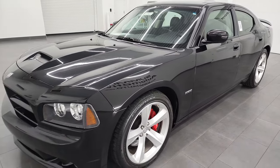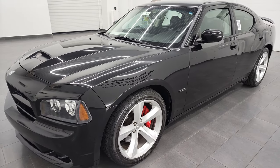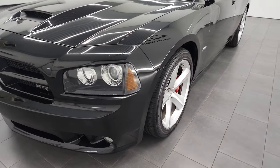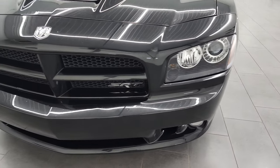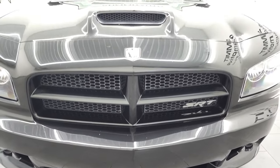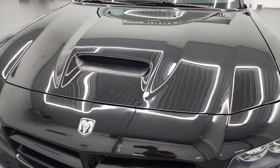It puts out 425 horsepower. This car has been fully safetied and inspected by our service shop, has a fresh oil and filter change. All the fluids have been checked and topped off, and this car is 100% ready to go. I'm gonna go all the way around, inside, start it up, take a look under the hood, take a look inside the trunk in this video.